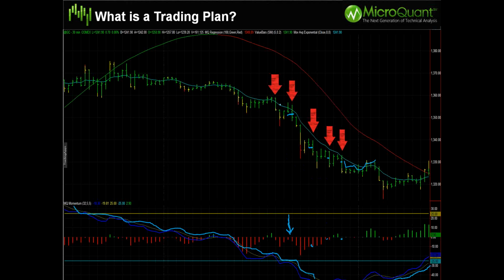Now, you can also do this exact same setup flipped upside down and to the upside. So you'll have a big up move. Then you'll have a lower high, a lower high, a lower high. You'll break the previous bar's high, another big up move, lower high, lower high, lower high, break the high. Now, yesterday we had a great example of that. Today we actually had some fairly decent golf clubs in gold today.